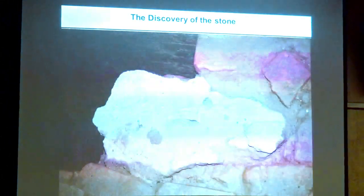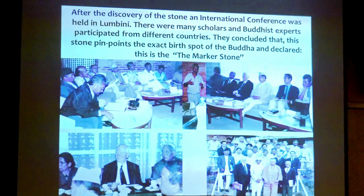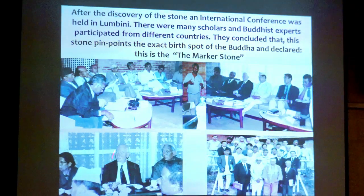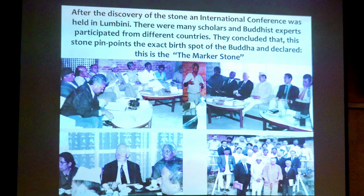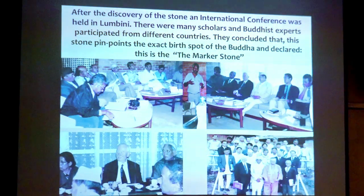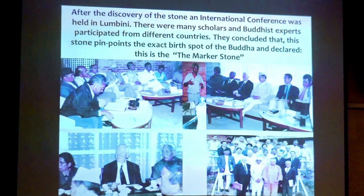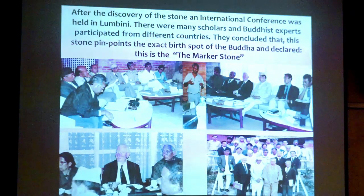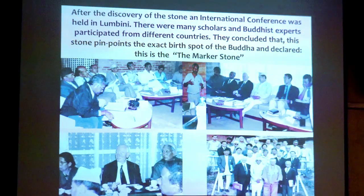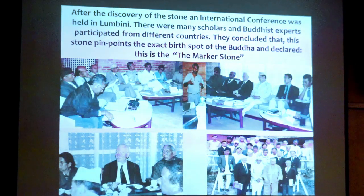During that time, you see this is a closer view. Then we had an international conference in Lumbini. All these great scholars, Professor Dani from Sri Lanka, Indians, and all this group came to Lumbini. Then we presented a paper, and on the basis of that, a Chinese scholar said, I came to Lumbini, I saw that stone placed exactly on the birth spot, and people are offering flowers. On the basis of that, we interpreted that this stone must be the exact birth spot of the Buddha.